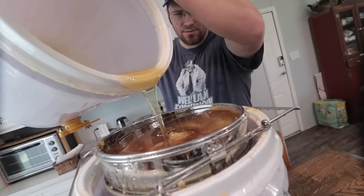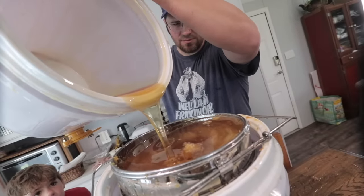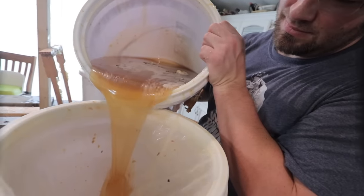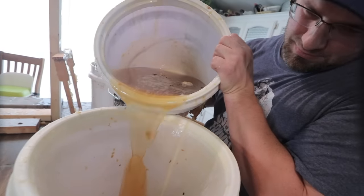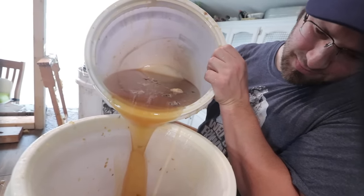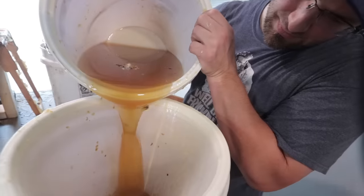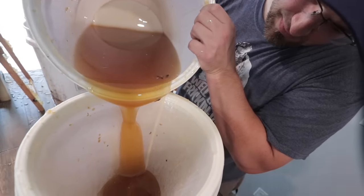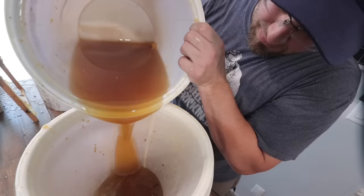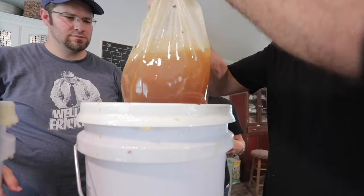Okay, the big last filter here. Let's see how this goes. We got 3/4 of a 5-gallon bucket here. There you go. All right, we're gonna do some bottling tomorrow.